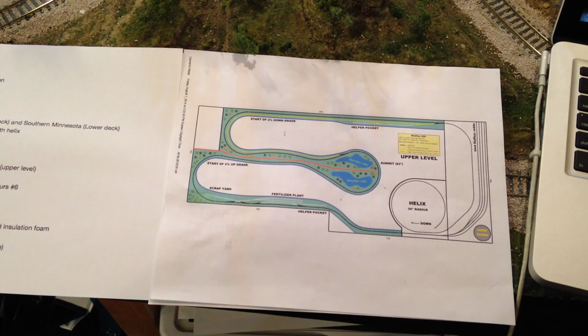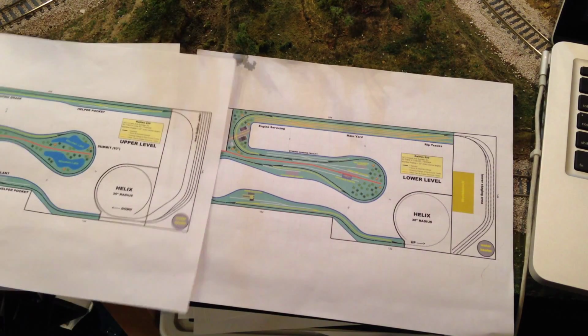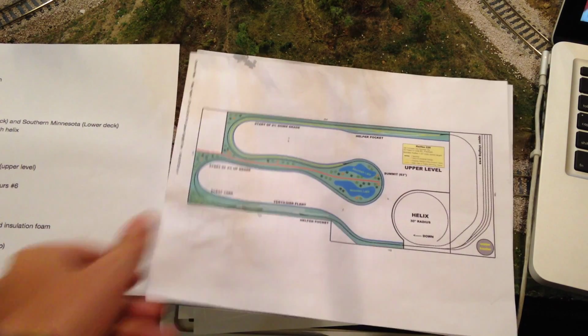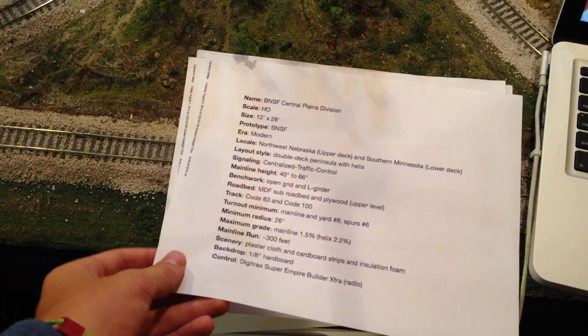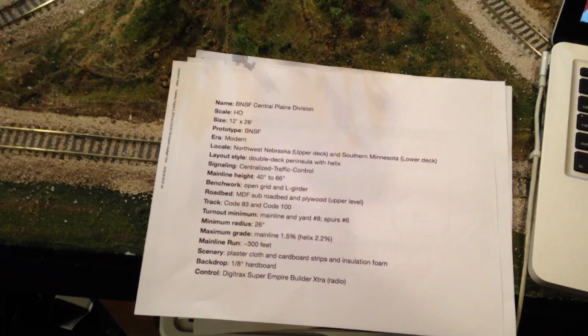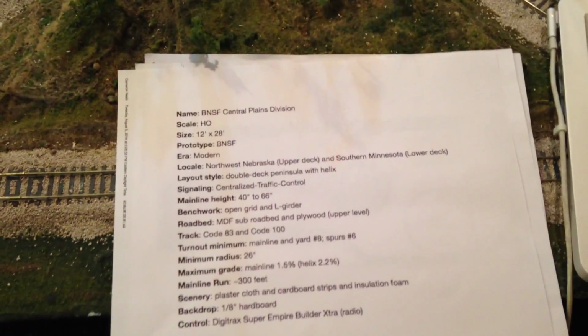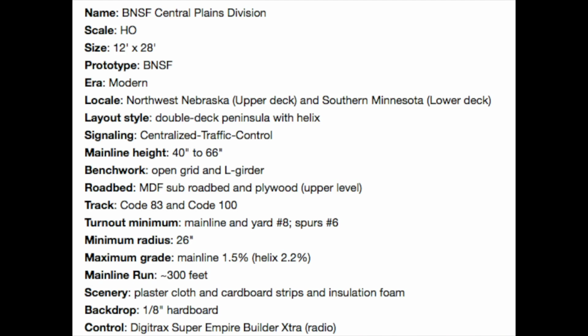I'll spread these apart so you can see the two levels. So now we will look at the specifications quickly, and then we'll talk about more of the important details and aspects of the layout that we still need to focus on, and some of the stuff that we've figured out. I'll zoom in here so you can see this. I just have this on paper, but this is the layout at a glance: the BNSF Central Plains Division, in HO scale, obviously.